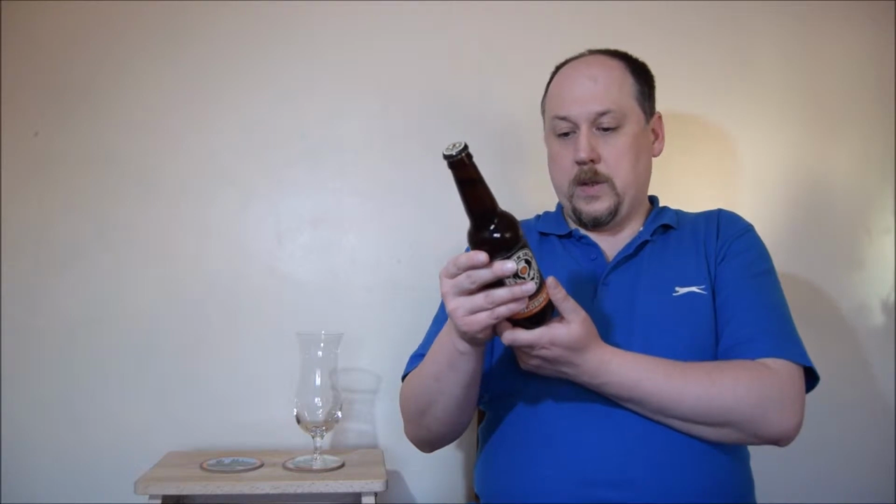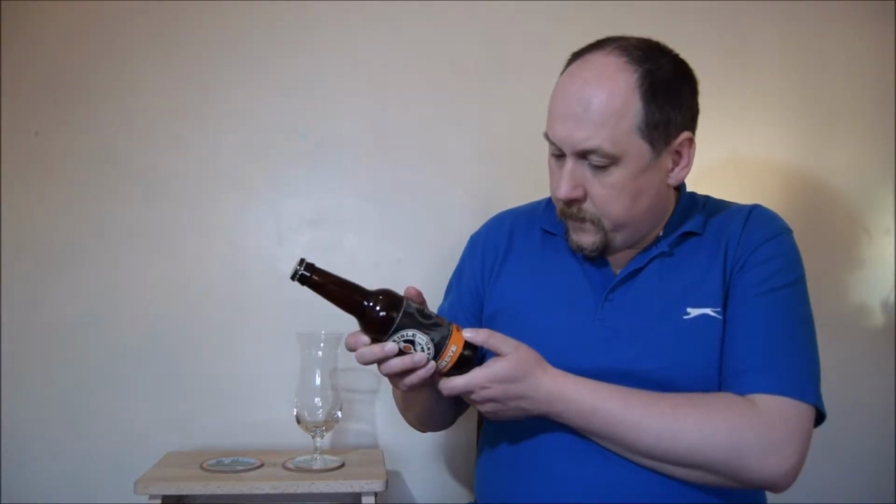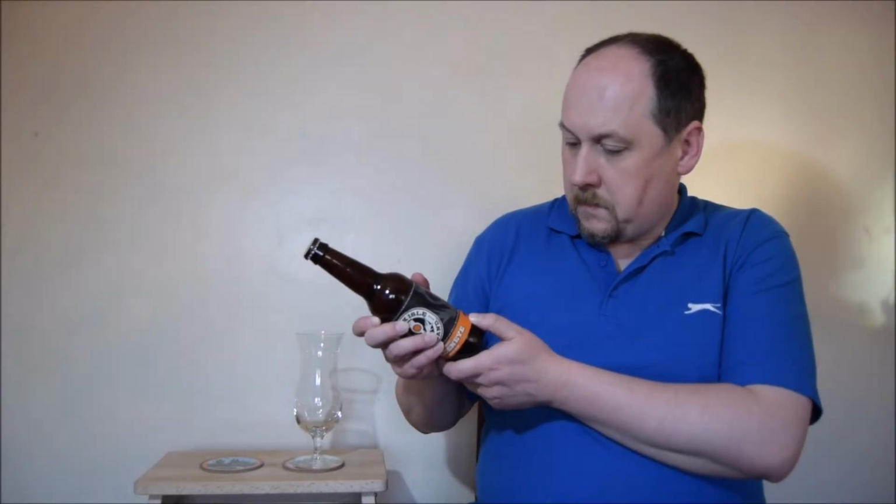Goldeneye Pale Ale is a delicious golden beer packed with floral hops. It is fresh and unpasteurized for exceptional flavor. Drink cool. Cool. It's vegetarian as well. Actually, it looks okay. Label.